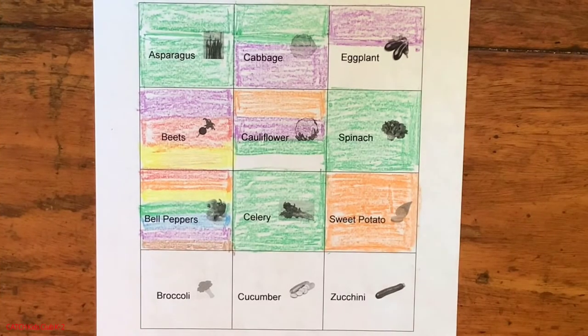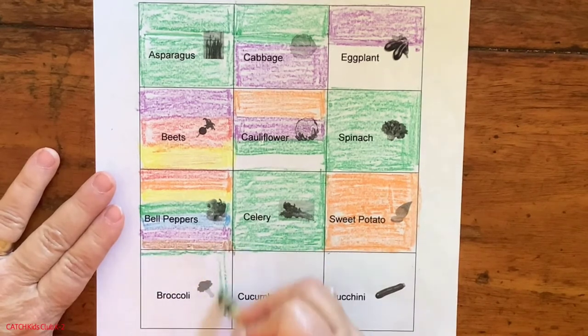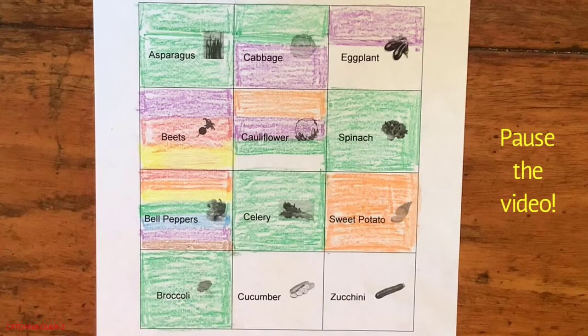Last row. Our next one is broccoli. It's such a pretty green little flower. Yeah, you eat a flower when you eat broccoli, even though we like to call it little trees. So broccoli is a pretty green color. Pause the video and finish coloring your broccoli pitcher.